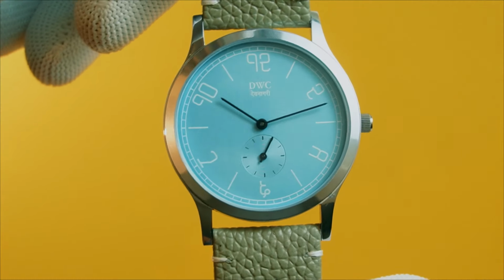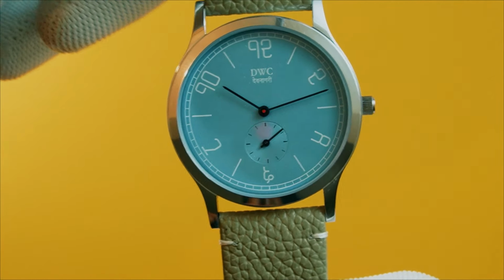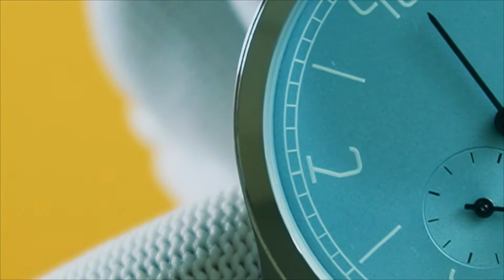So if you want a watch that is different from your basic three-hand watch, then this should be your next step in the affordable segment. More about the seconds subdial in the next segment. When it comes to the dial, majority of the people spot the color first. DWC calls it sky blue and it has printed white grainy texture if you look very closely.